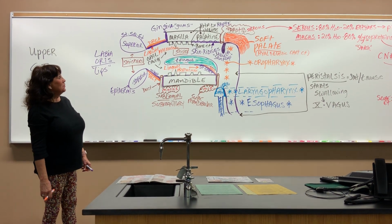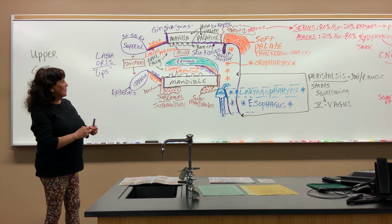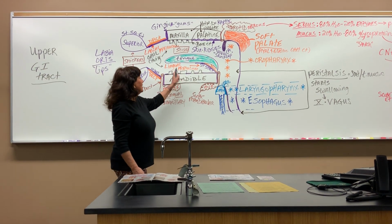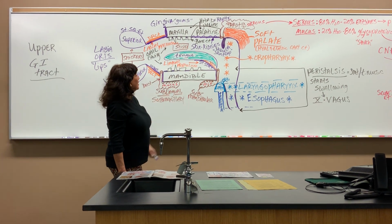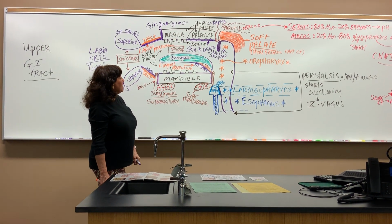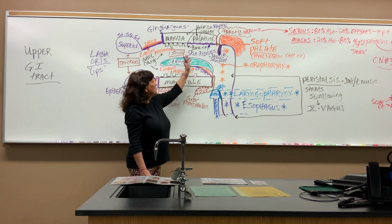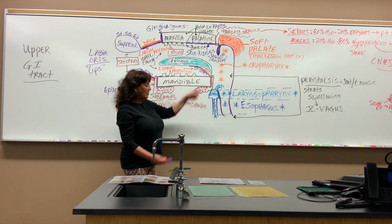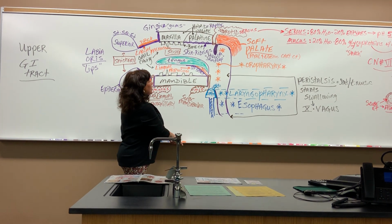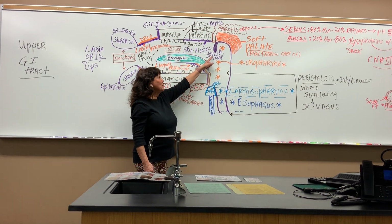All right, so now we've got the teeth that are going to chew and crush the food item. And then we've got the tongue that's going to move the food item around to the teeth to get crushed onto the hard palate. And then we're going to go back here.